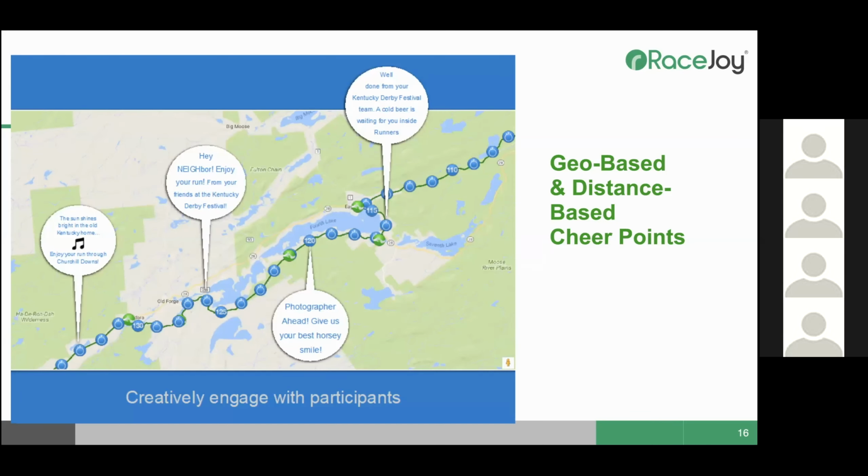So the audio messaging is geo-based cheers or distance-based cheers. So they can go out for the Race Anywhere. You can determine I want an audio file to play at the start to try to encourage people, and then maybe every mile, or maybe that's too much. Maybe I just want to do it every few miles along the way, and I want to encourage them, or I have something else I want to share.